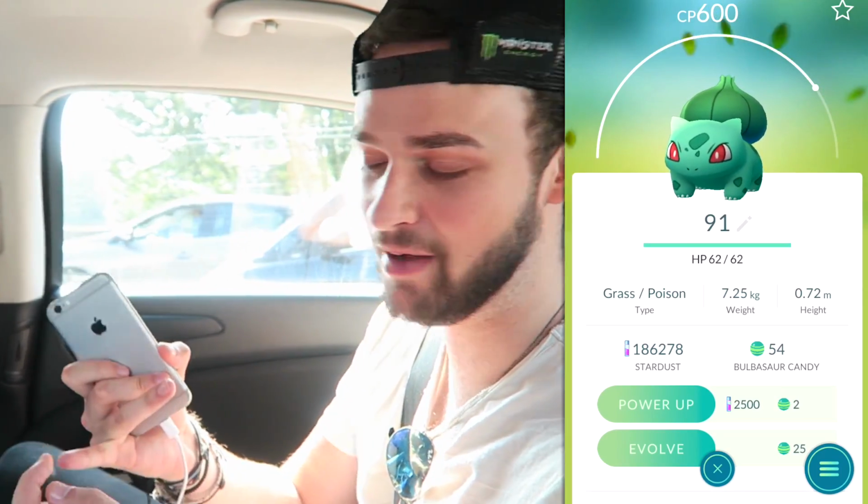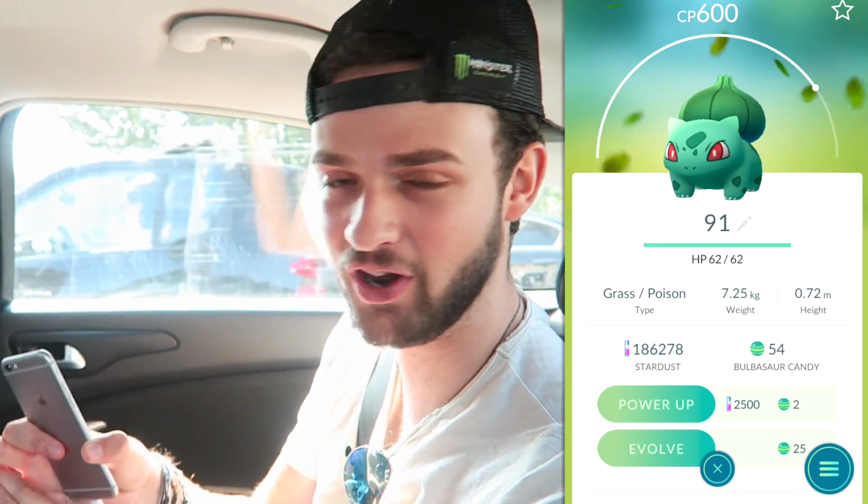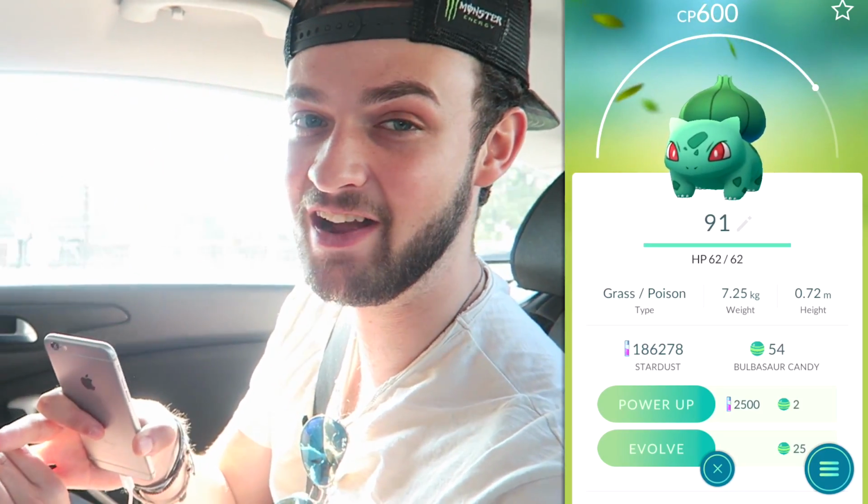So what do you guys reckon? Let me know down below. Should I just power up the one I've already got and make him a beast and hopefully put him over 2,000? Or should I wait out for another 91% IV Venusaur?